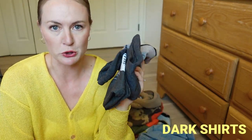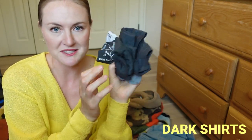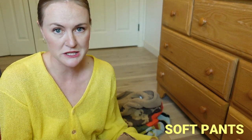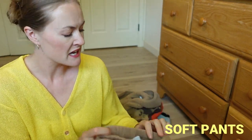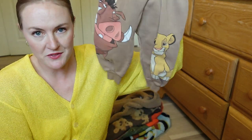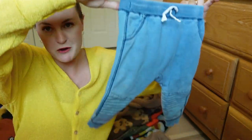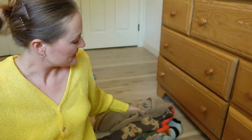It looks like I'm gravitating towards just kind of black and charcoal shirts. I mean, light colored things stain so easily, so these are really the only ones that have lasted. For pants, I really like soft pants. I'm not a big jeans person on kids, or stiff pants, and so I have a lot of sweats. We've got these kind of old school Lion King sweatpants. Then I have these kind of faux denim joggers. You've got the rest of your life to wear stiff pants. So that's my thoughts on that.